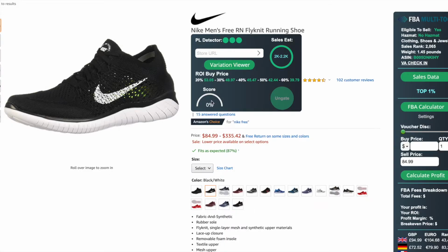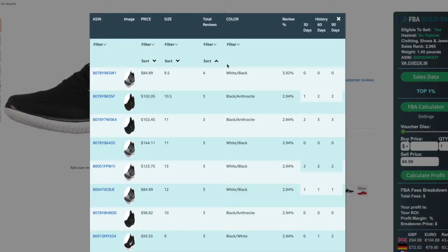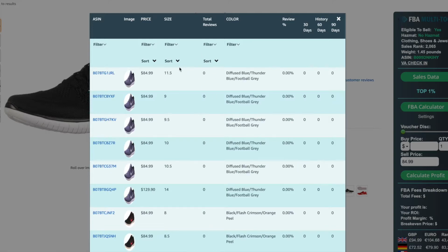One of the other features is this variation viewer. So for clothes, for shoes, that kind of stuff, you're going to have variations typically. Now, we can all say that neutral colors are tried and true, and they kind of are. You'll see it right here as I sort here by total reviews.